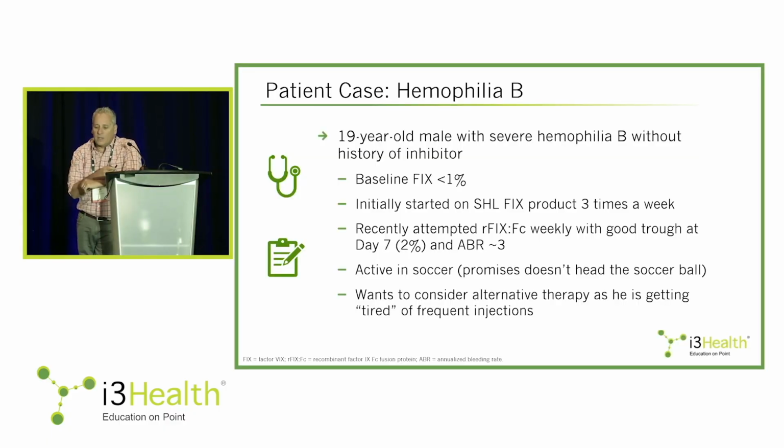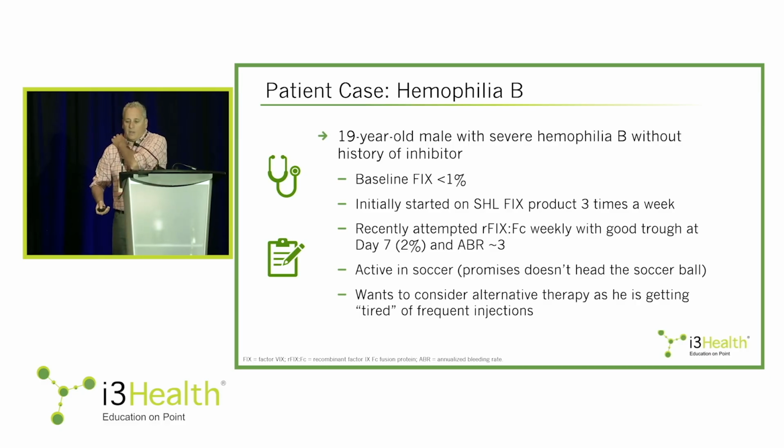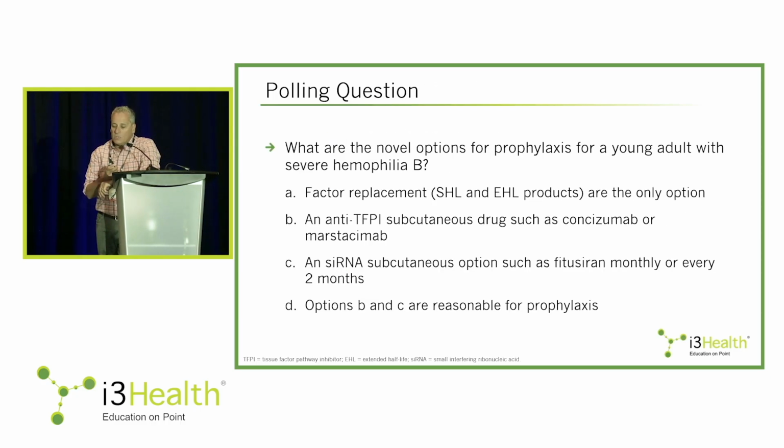Okay, and then there's a second case, a hemophilia B patient, a 19-year-old with severe hemophilia B, of course, so baseline factor IX less than 1%. He was initially started on a factor IX product 3 times a week, and then he recently attempted factor IX FC weekly with a good trough at day 7 of 2% and an ABR of 3. Now, he plays a lot of soccer, although he promises he doesn't head the ball, and then he wants to consider an alternative therapy because he's getting tired of getting frequent injections. So he's not happy with his frequent injections, but he is playing sports.